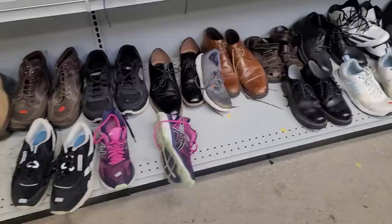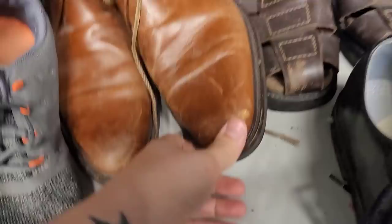I'm heading over to a small section of the shoes. This is the men's shoe department in this store, and since we're moving into fall and winter, I am trying to look for men's leather boots. I always look for high quality leather, but in the fall time, I definitely saw a lot of men's fall leather boots, so I'm just taking a look at those. I ended up leaving these behind because of the wear.